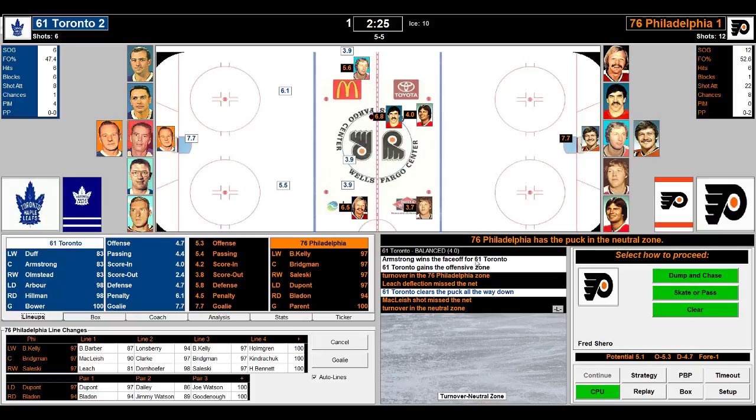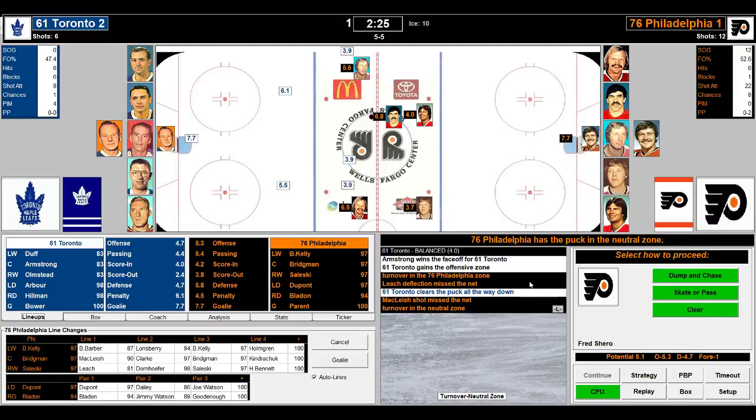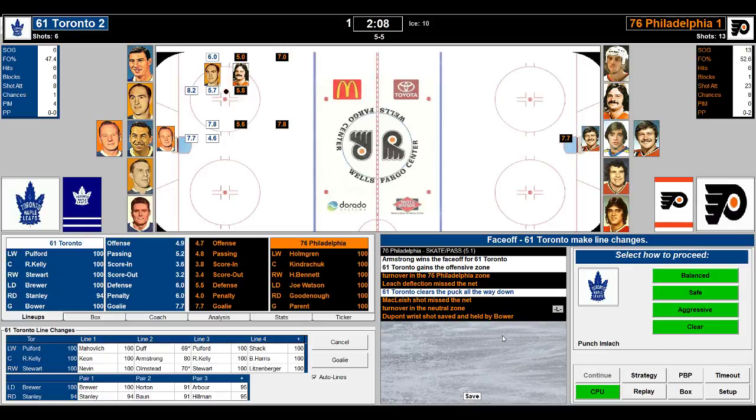And again, it's turned over to the neutral zone. Bridgman has it for the Flyers. 2:25 to go. They're going to try to skate it in. Duprat wrist shot. Saved by Bauer. And again, face off top of the screen. Maple Leaf zone. So, the Flyers have peppered the shots on net, but Bauer has been up for the challenge. 2-1 Maple Leafs. Only one has passed Bauer. Two have passed Perrant.